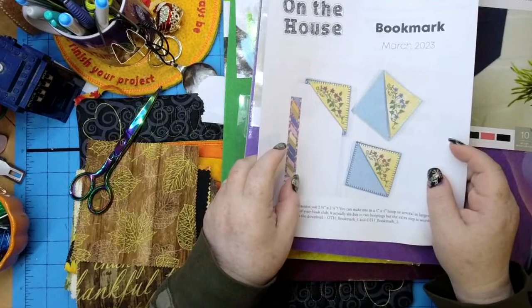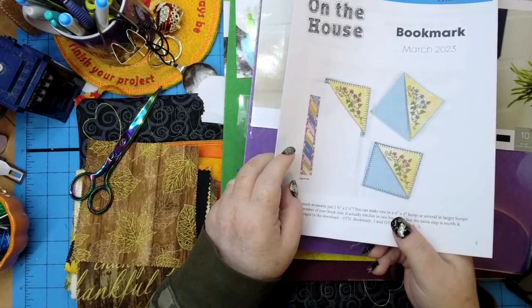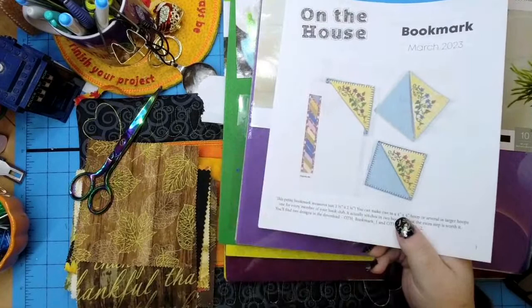Shannon says lava lamp mug wrap. Ooh, I actually have a lava lamp at my desk, at my other desk. I have a couple desks.